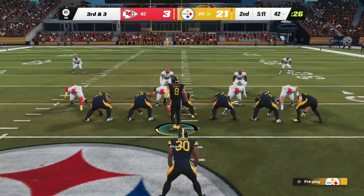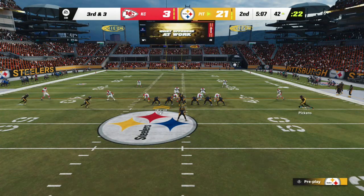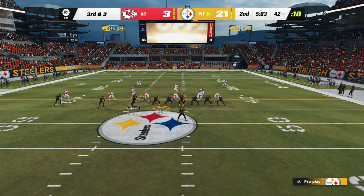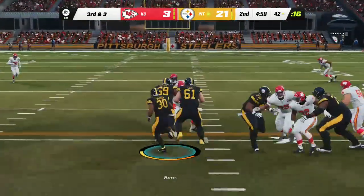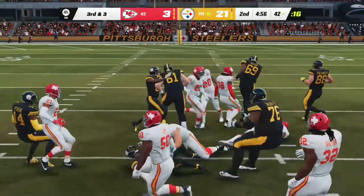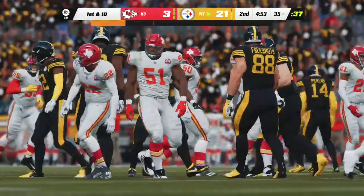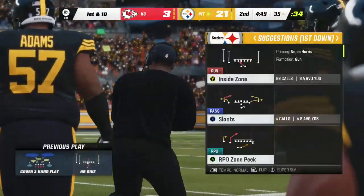And able to push forward for right around 3 yards down to the 42. The Steelers on 3rd down can't be any better than a perfect 6 for 6. This time it's 3rd and 3. Up the middle they go. It's Warren. And he's going to have the first down yardage to the 35. It's a 7-yard gain and good enough to move the chains.